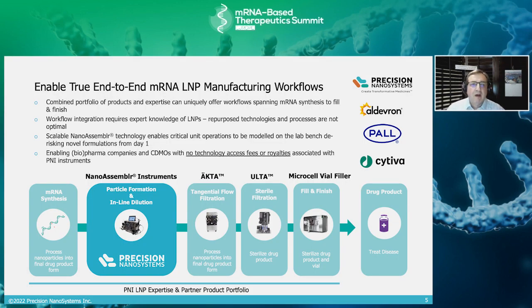As some of you may know, Precision NanoSystems has now joined the Danaher Life Sciences group of companies, and we have sister operating companies, and I've listed a few here. There are many more: Aldevron, Pall, and Cytiva. Working with these companies, we have a combined portfolio of products and expertise that can design customized workflows spanning from mRNA synthesis, if the client requires that, all the way to fill-finish technologies. So it is a one-stop shop, with end-to-end manufacturing workflows. This workflow integration really requires expert knowledge of lipid nanoparticles and the unit operations, upstream and downstream.